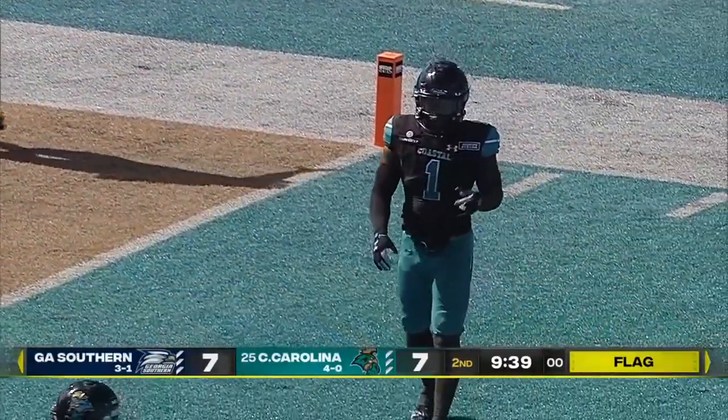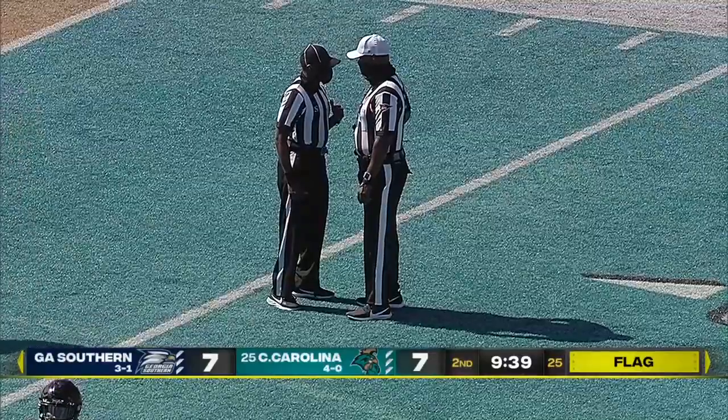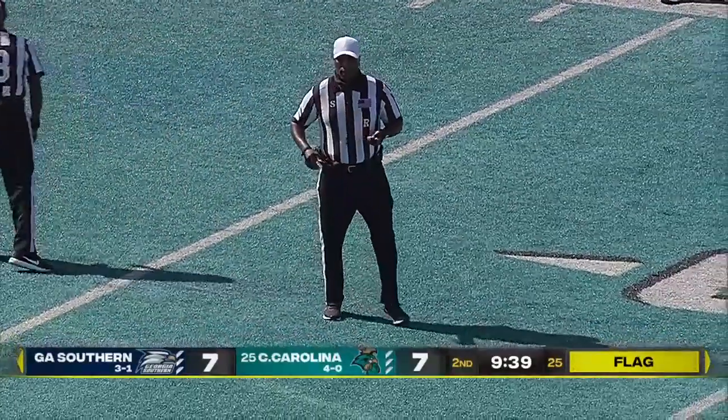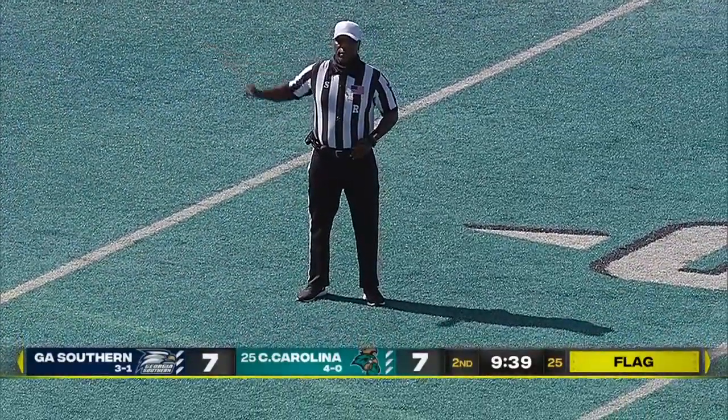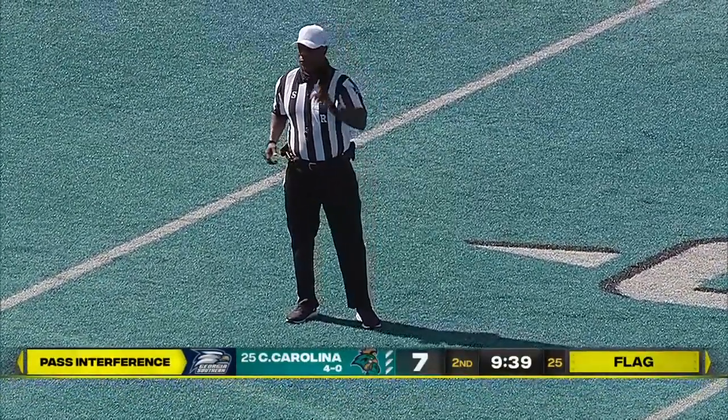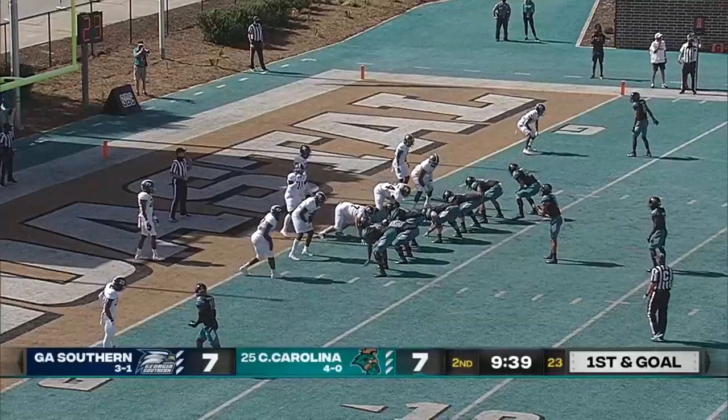And that's just Hiley working really hard out there. It had good coverage initially. I mean, that rollout. Defense, pass interference, number 13. The ball will be placed at the 2-yard line. First and goal. And I was going to say two.